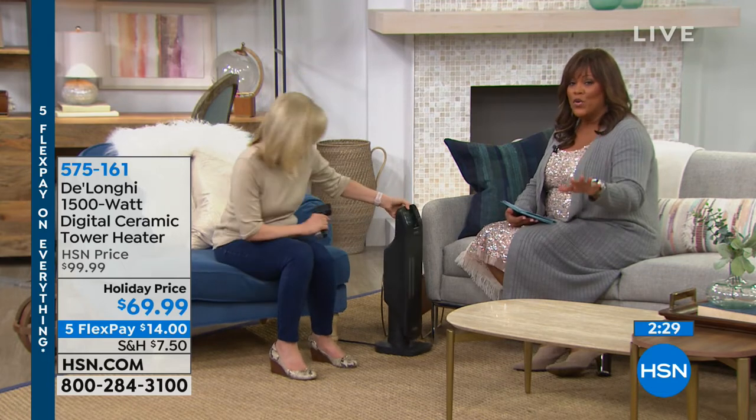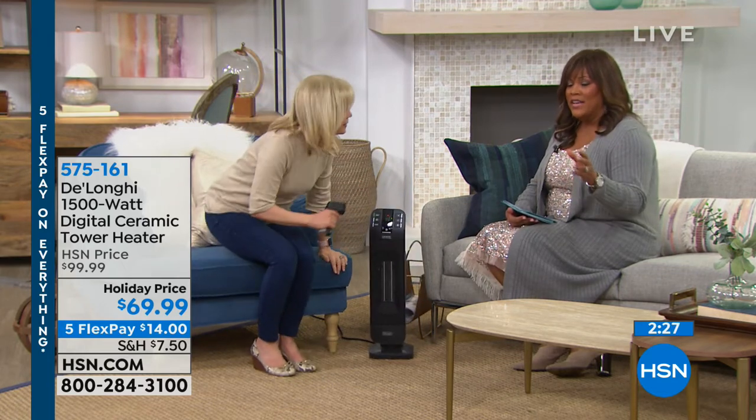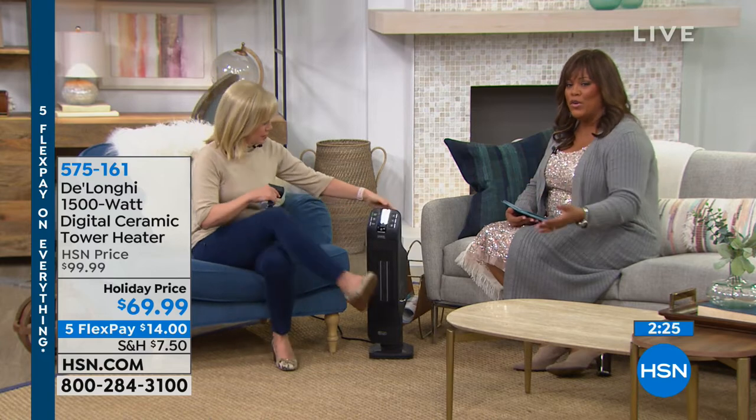So it's a great way to be able to leave and not have to worry if you have pets in the house. Right. So it will automatically come on and hopefully save your pipes. Well, I think it's great that if it gets too hot, it can turn off. Yes. If you tip it over, it turns off. And then you pick it right back up.